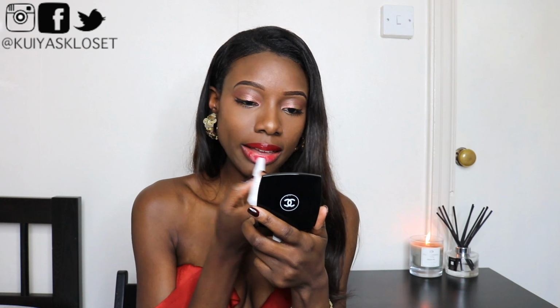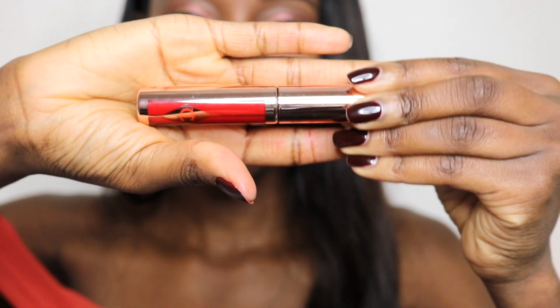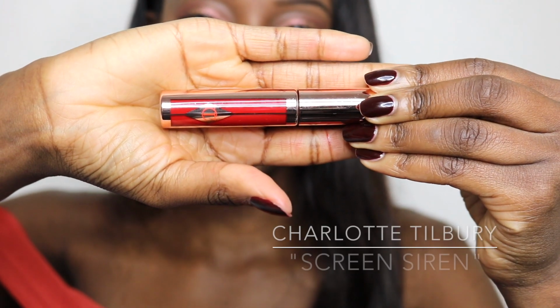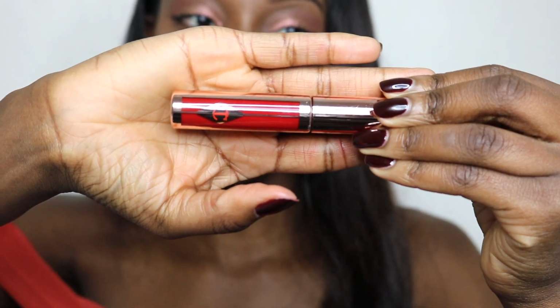I'm now going to move on to INC.redible Cosmetics Pushing Everyday Lipstick in Oh Hey. Then we have Charlotte Tilbury Screen Siren, which is a matte liquid lipstick and also one of my favorites.